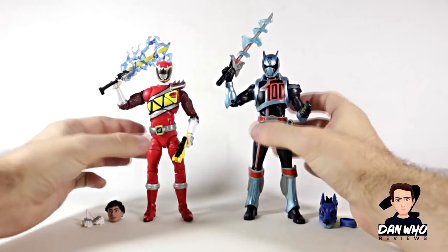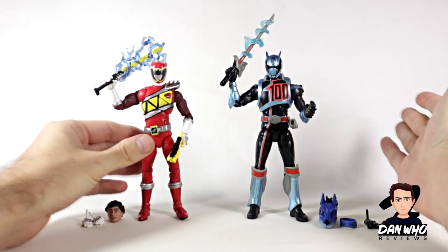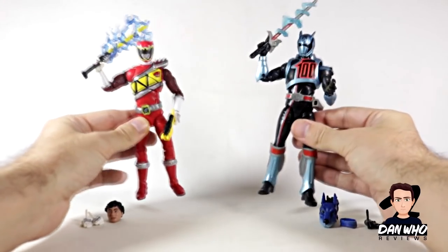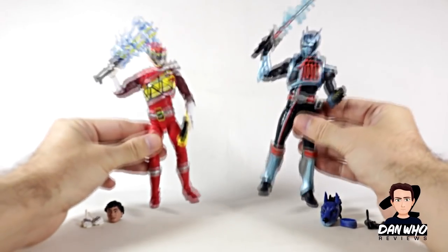And as I said, I'm not going to go through these in crazy detail, as I don't want to embarrass myself, as I have no idea who they are. But I thought I would just look at them as action figures and give you my opinion. And I think they're great. Again, I have no idea who they are, but for action figures, they're really, really good.